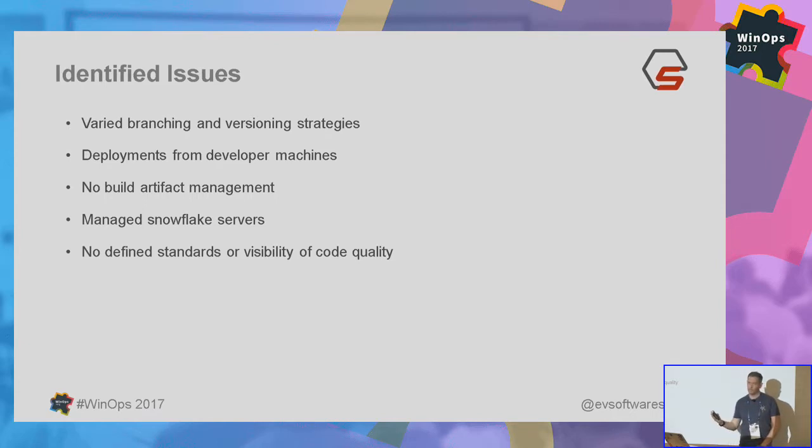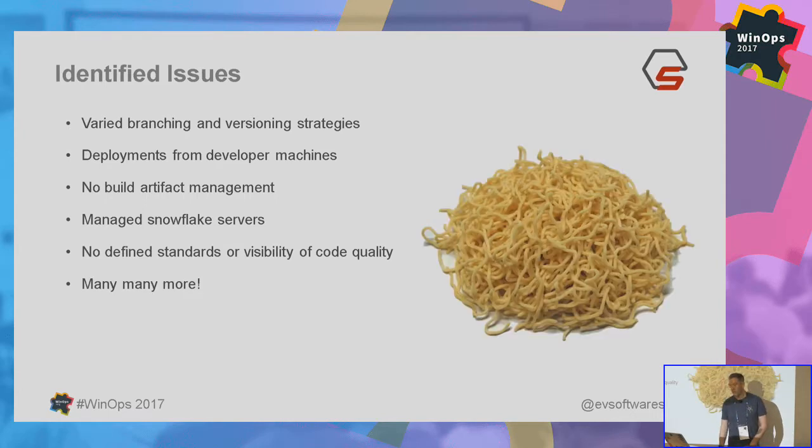They were working with external agencies on some of their projects, and effectively it was treated like a waterfall scenario, saying to the agency, here, go off and build this for me. The agency comes back, here's your code. No idea what the quality of that code was, apart from the agency saying, yes, it works and it does what it said it should. We also had many, many more issues. So it was a real spaghetti. Not just spaghetti code, infrastructure, everything was spaghetti.